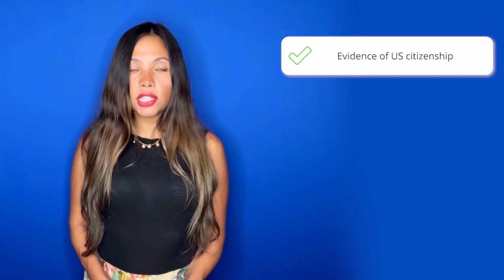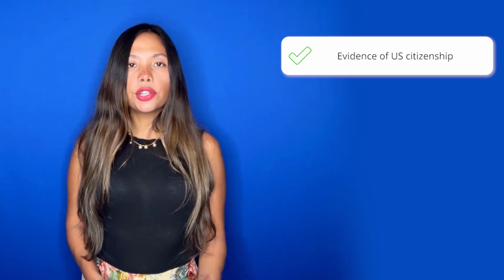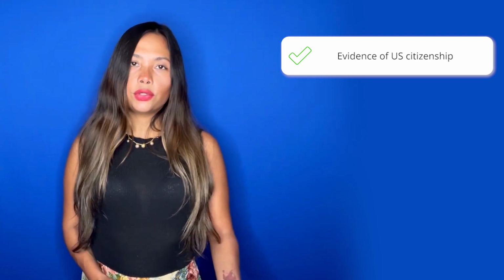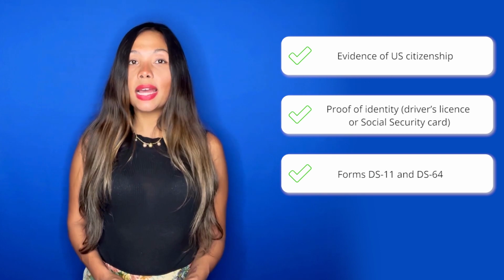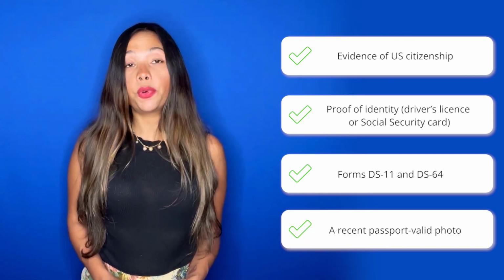Step number 3, gather your supporting documents. These documents include evidence of U.S. citizenship. It can be a certified copy of your birth certificate, a consular report of birth abroad, or a certificate of naturalization. Proof of identity, meaning your driver's license or your social security card. Forms DS11 and DS64, and a recent passport valid photo.